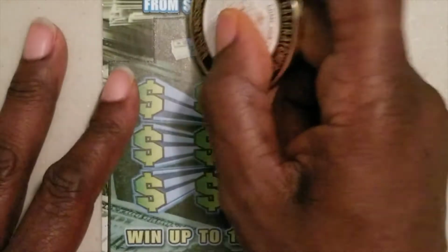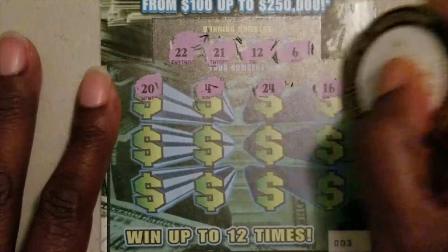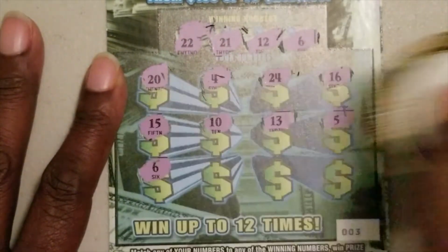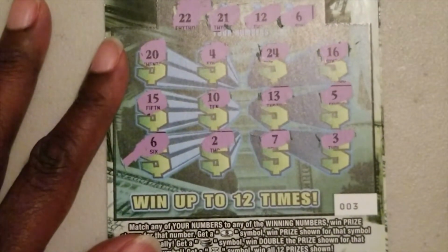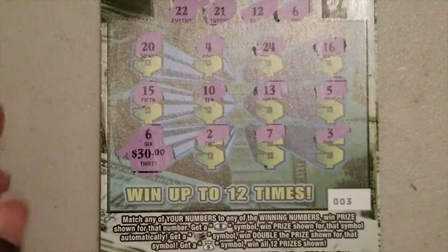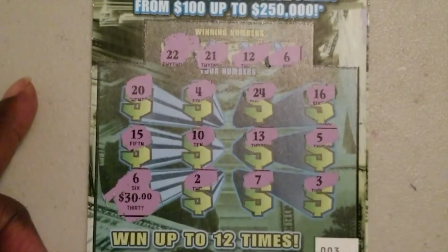All right. On to ticket number 003. Looking for 22, 21, 12, and 6, and the symbols. We got 24, 24, 16, 15, 10, 13, 5, 6. Oh, we got a winner. Very good. 2, 7, and 3. So we got a winner. That's good. And I spent $50 on this session, so we'll see what we get back. Not half bad. I like that. $30 back. That was good. Ticket number 3, very good. Let me just double check. Nothing else there. All right. $30 back, we'll take that. Very good.